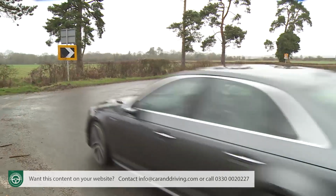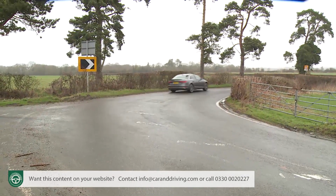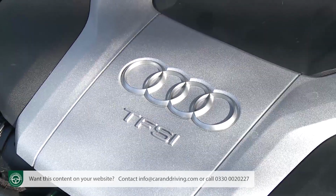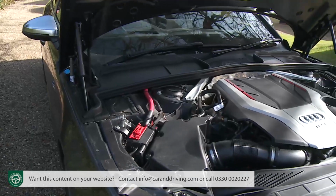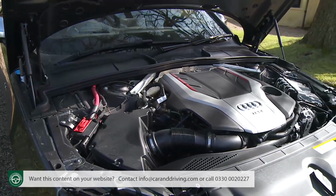Hence the extra effort expended into making sure that this S4 is a much more credible contender in that regard. The lighter MQB Evo chassis helps, of course, as does the fact that 14 kilograms has been trimmed from the weight of Audi's 3-litre V6 TFSI engine, and they're both major contributing factors to a 75 kilogram weight saving over the previous model. This unit's switch from supercharging to turbocharging obviously makes it more efficient, but well, there's more to it than that.